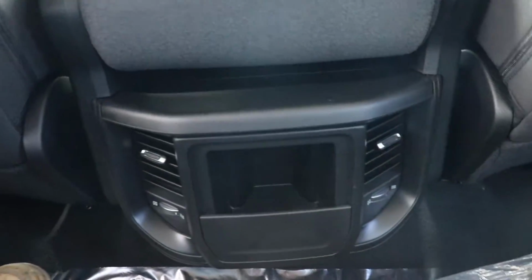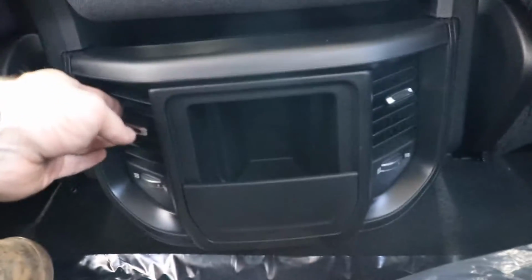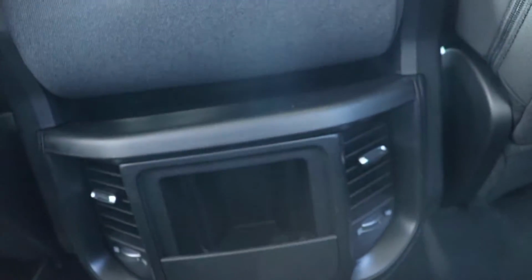Legroom wise, I am 5'11". I have the seat positioned where it would be if I were driving. That being said, I have about 7 to 8 inches of space before my knees would hit the front seat. Another thing, you do have heating and cooling vents for the passengers as well as a pretty nice sized storage compartment right there. Pretty standard bare bones truck. You do have your dome light right here. There is no center armrest that folds down.